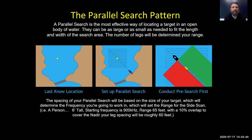All right, so here's how we're going to begin our parallel search, okay? You start off with your last known location. If you see my mouse, we have that yellow dot. That's our last known location of our object. It's where all the witnesses pointed to, or it could be just where you presumed it to be, but it's going to be the middle of your first search area. And then we're going to create a search pattern around that object. And we're going to use that object or that mark as our center point for our first search area.